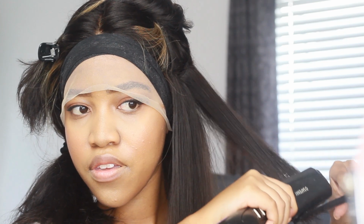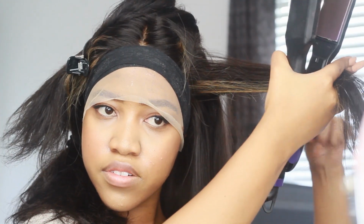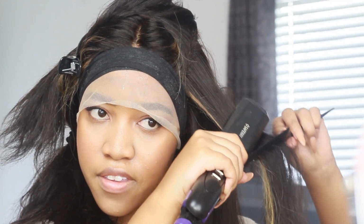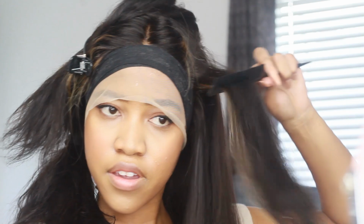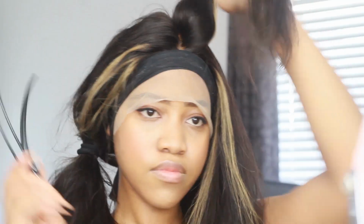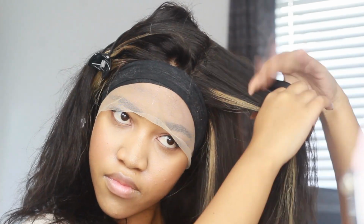You can get different cap sizes. I believe I got the average cap size, which would be 22.5 inches. You do also have a petite cap size option, and yeah, it is a bob wig and the density is 150% natural color with a highlight. Another thing that was noted about this wig is that the hair type is Brazilian.